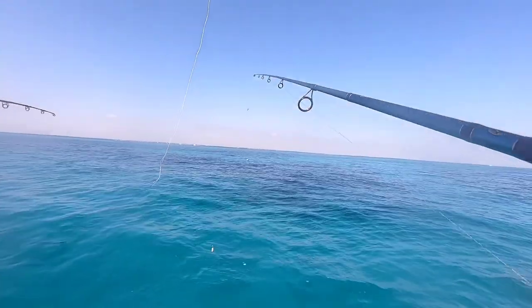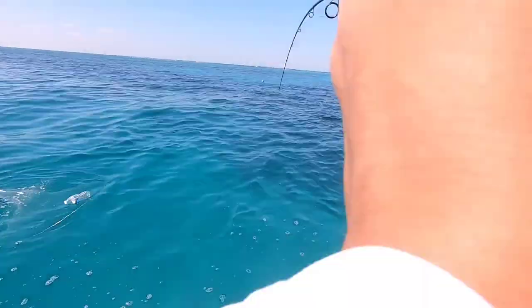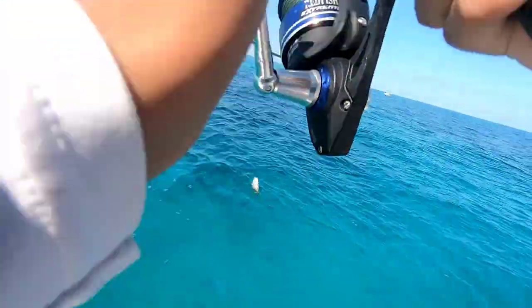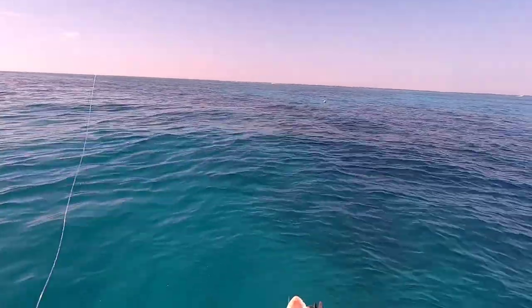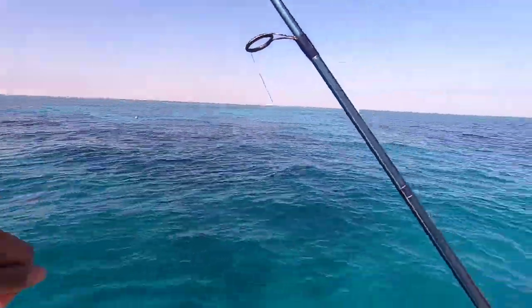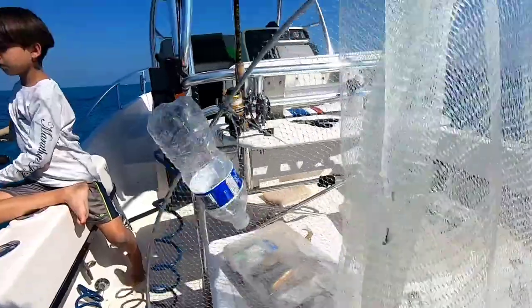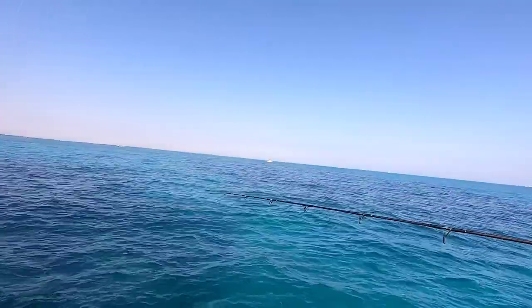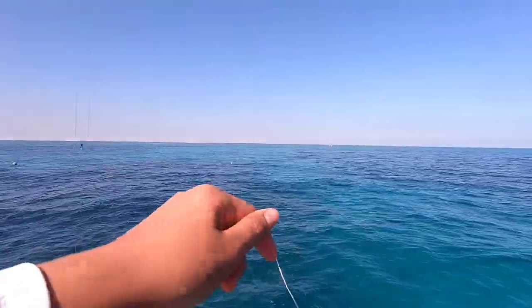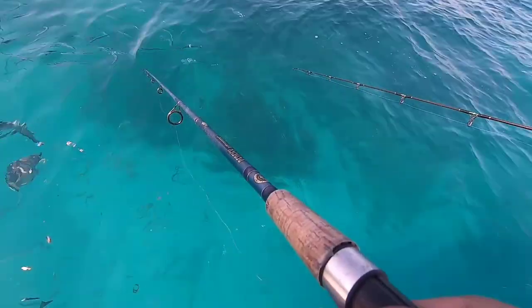Oh no. Look at all of these yellowtail. Another little one. Okay. There he goes. Ballyhoo are the perfect bait. They have like no spines. Whoa. Oh, he came off. They're fighting for it.